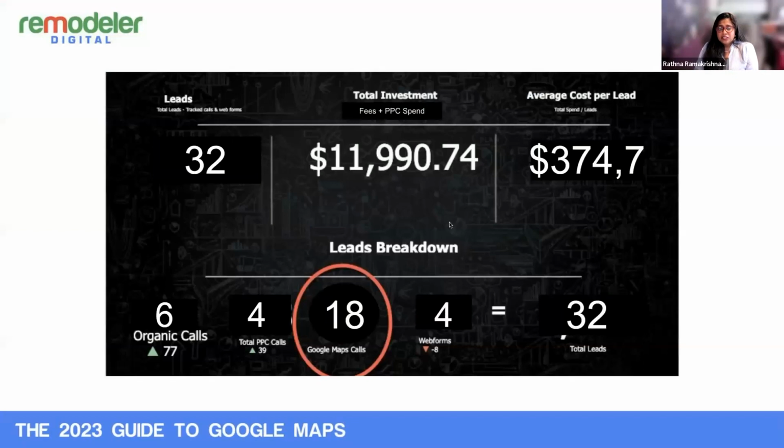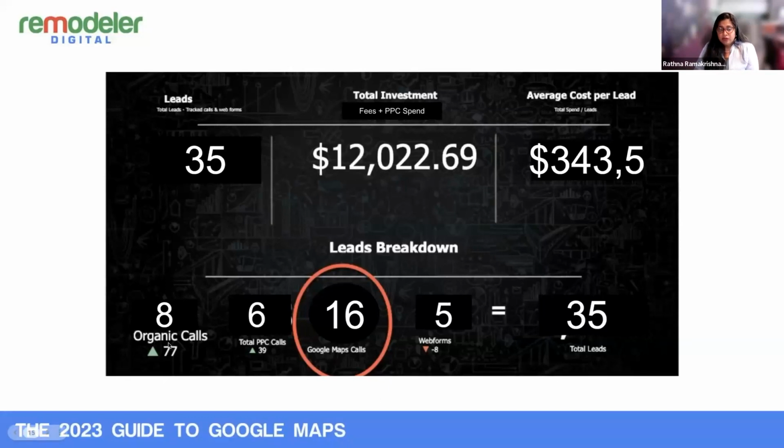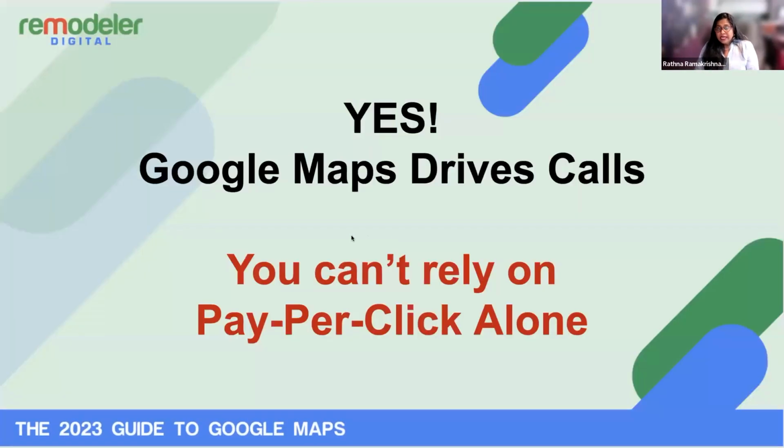So I can sit here and show you a variety of dashboards of things that happen, but bottom line, this is it. Are you tracking it? Do you know how many organic calls you're getting, your PPC calls, your Google Map calls? If your web forms are going down, then we come in here and we evaluate what's happening. And so that is the data, right? Have clarity. So yes, Google Map can drive calls, but you can't just rely on pay-per-click alone, because if you keep trying to put money into Google ads and keep hoping for leads, it'll taper off after a certain time. And that's why it's important to do the work on building your presence on Google Maps.